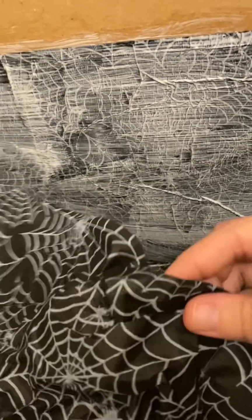Okay, sorry for the beeping. This is the inside of the box. I put a bunch of confetti and some flowers, some spiders and webs, and I put a couple of jack-o'-lantern balloons. I just threw all kinds of stuff in there. So that is the inside of the box, and right now I'm Mod Podging the outside with some spider web tissue paper. And then I'm also going to put some tissue paper in the top to hold it down so that it won't move around.